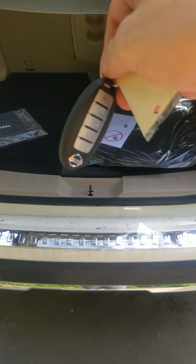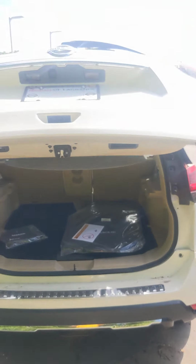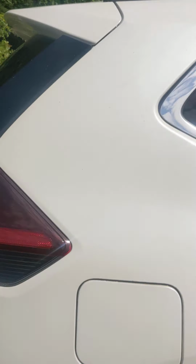Okay, I'm going to hold the key right here. Now to shut your gate, you just give it a nice swift kick right here, and the gate shuts by itself. That's a pretty cool technology.